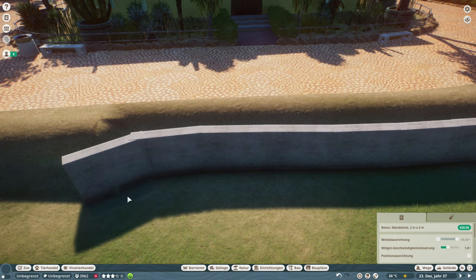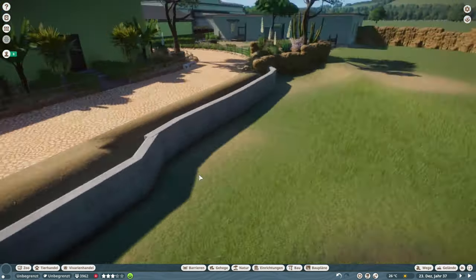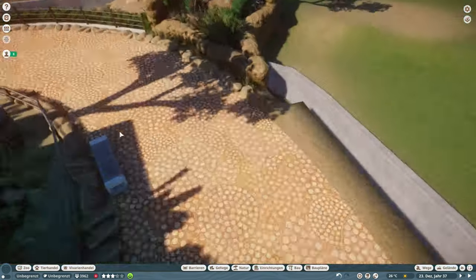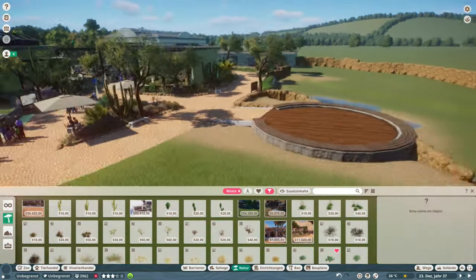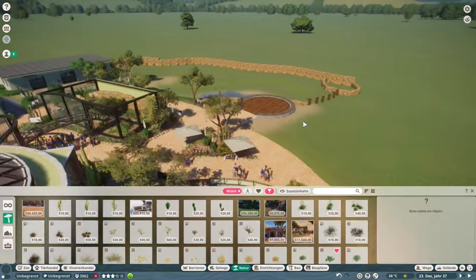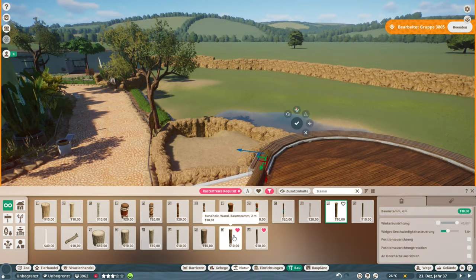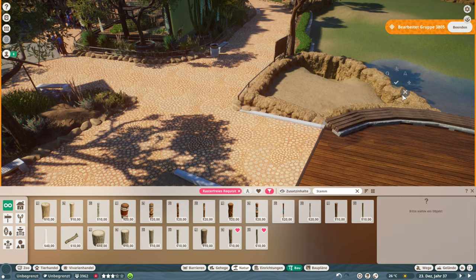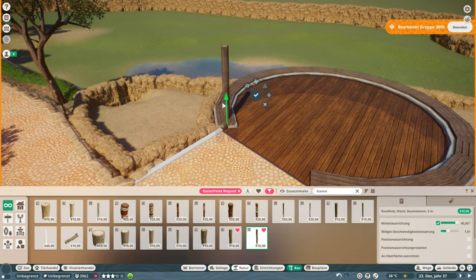Making sure that the dry moat is steep enough that the animals will not be able to escape through there, and creating a nice viewing area for our guests. Yeah, and then we are going to finish our gazebo.